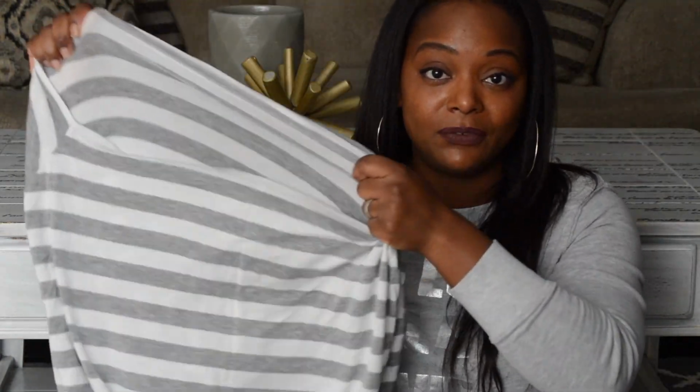So, it's a really light material, very stretchy, like I said before. Place it over your head, just like this, just kind of draping over your neck. Or you can do a one-handed thing, one part underneath your armpit and the other part over your shoulder, and you have the baby right here. There's so many different ways you can use this and wear it.